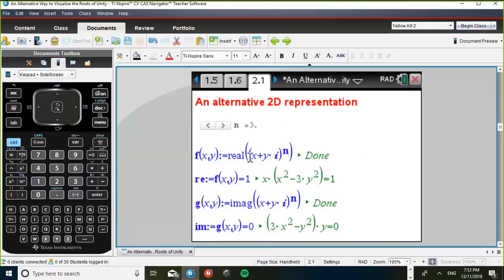And what I've done here is I have assigned 2 functions in terms of x and y, where in this instance n equals 3. So f of xy is the real part of x plus yi, in this instance cubed, and g of xy is the imaginary part of x plus yi cubed. Now, when we come to plot these 2 graphs, we need to move away from anything that involves complex number i.